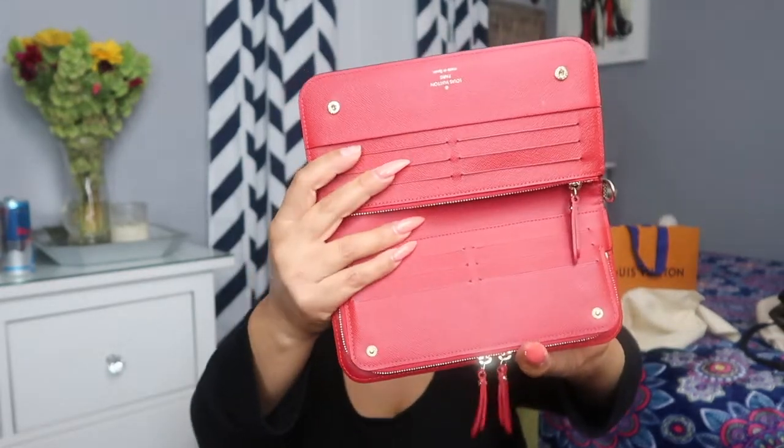I will never let her go. She is discontinued. This is the Insolite wallet, and I have her in the Damier Ebene print with the red interior. So they did the reglazing on her and she looks really, really good now. But I just feel like I really need to take care of her a little better than I did, because I felt like I abused her. But this is my baby. Thank you, baby.